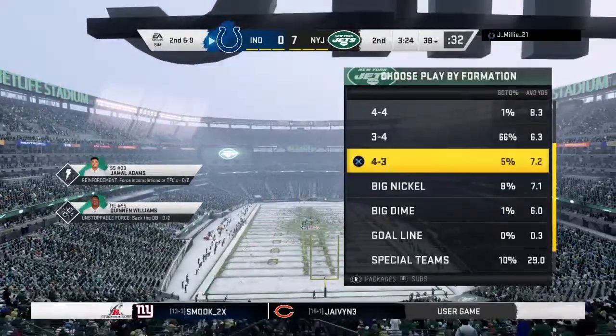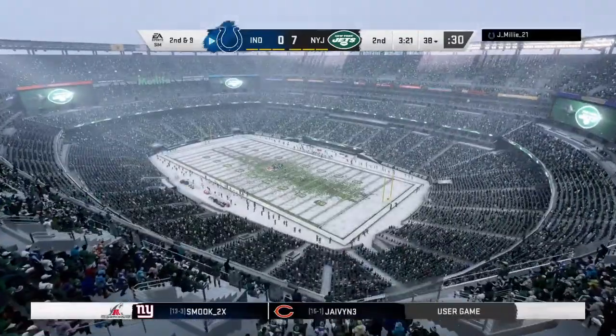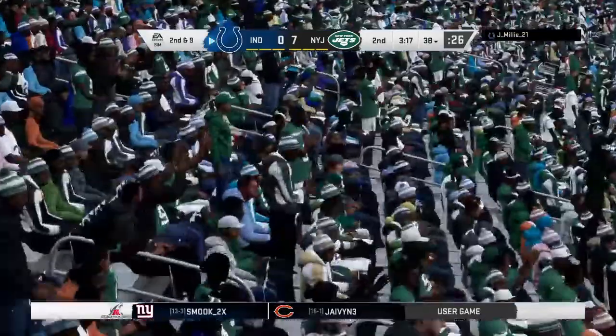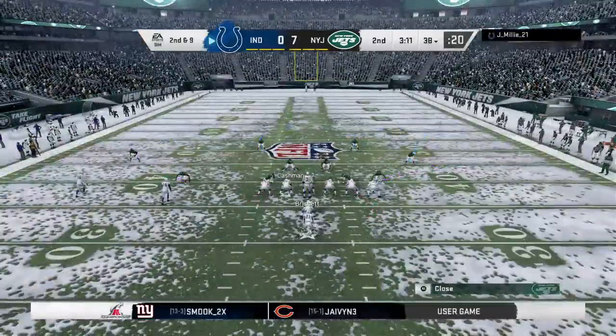They tried a quick hitter inside, but that one was swallowed up, because what they're hoping, those big defensive linemen will take the bait and move laterally and open up a crease that they can run through. Didn't happen on that play.